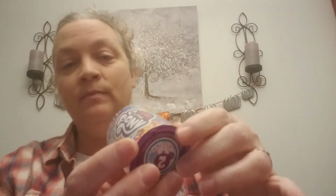And then, I'm sure there's four of these. Yep. I have four of these Little Pony Cutie Mark Crew Friendship Parties. And they're just little blind things that the kids love. So I got four of them. Probably all those will go in the Grandma Fun Basket because I kind of need to restock it.